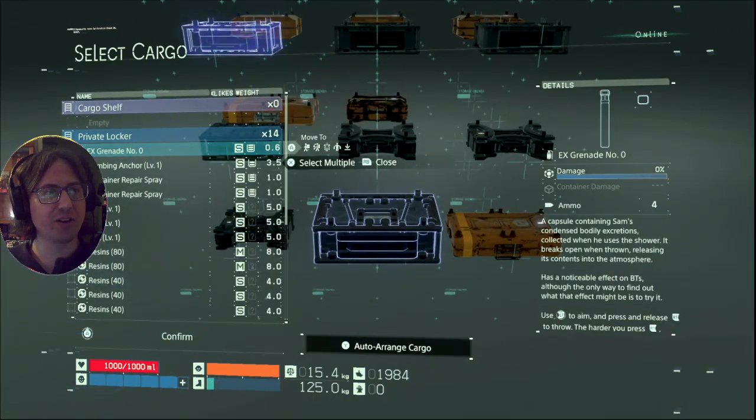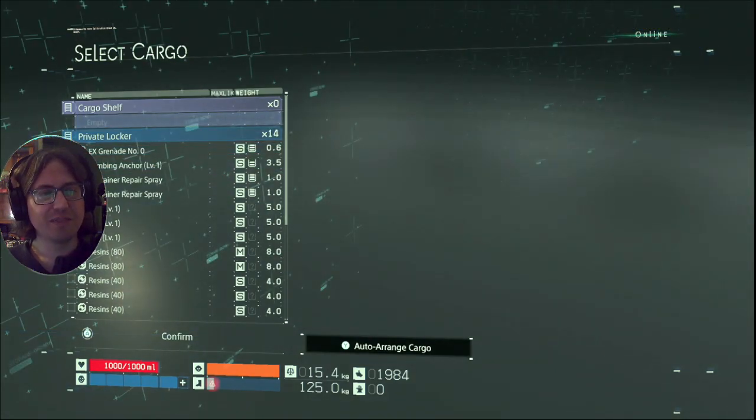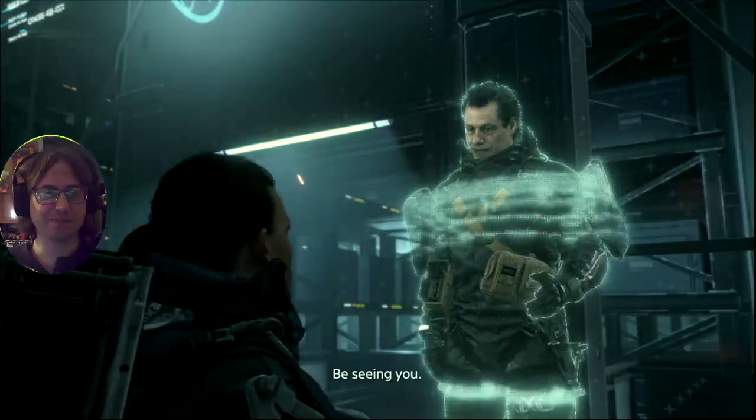Okay, go in the private locker for now. We've got a lot of stuff in this personal private locker off the cargo shelf. What about repairing my shoes?